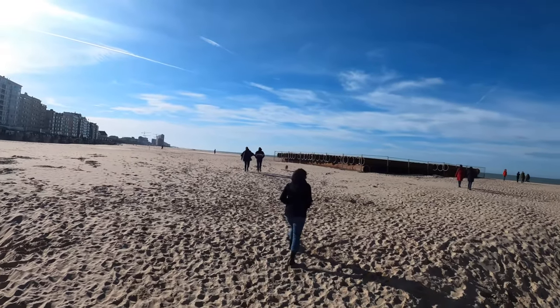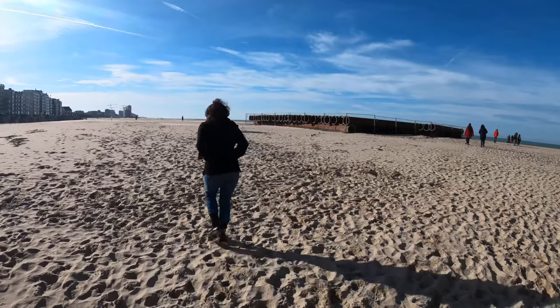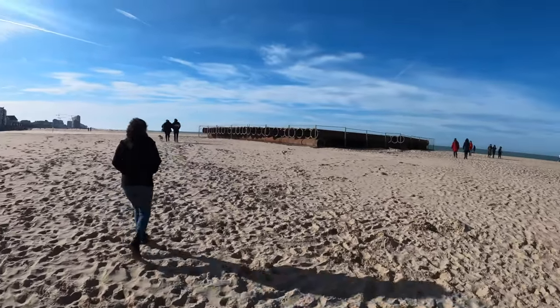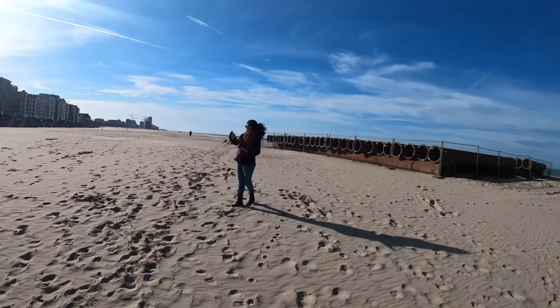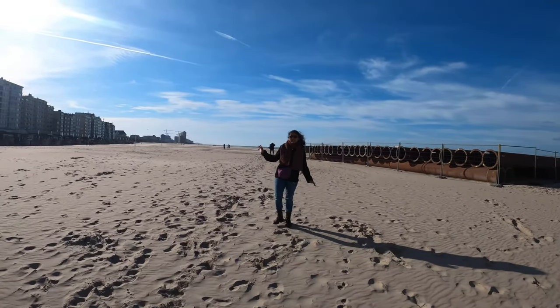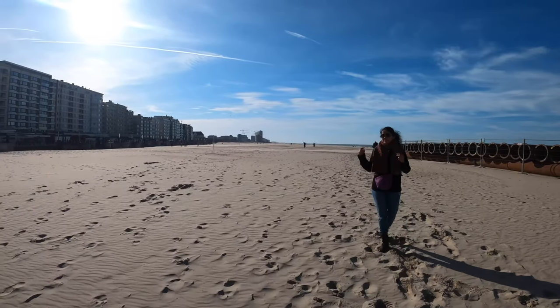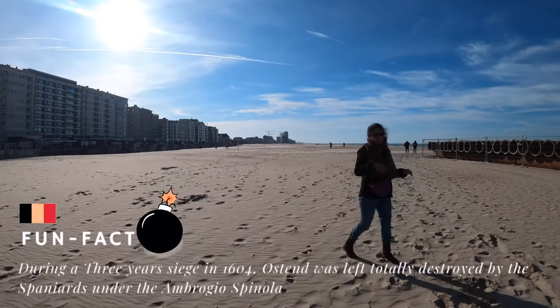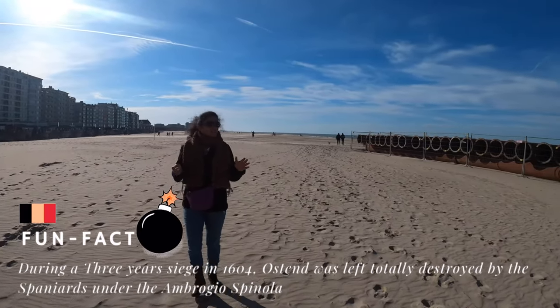It's very fine sand here, it's too fine. And you can see all along the coast, there are lots of hotels, apartments, Airbnbs, because this is a tourist destination. It's literally booked completely during the summers.